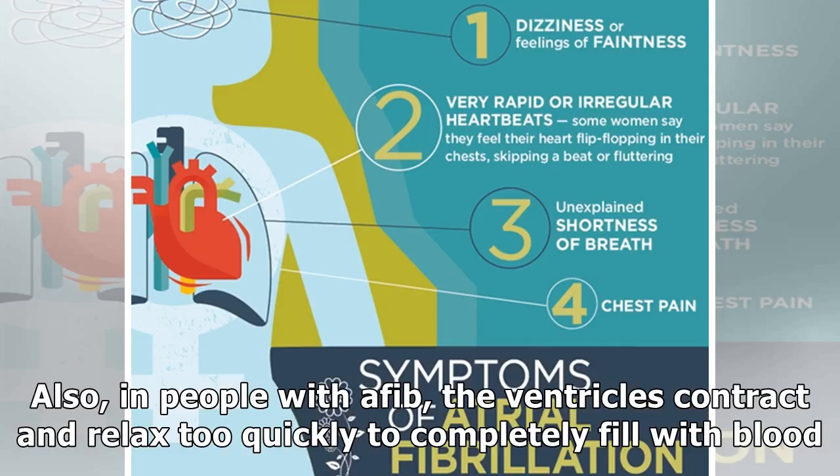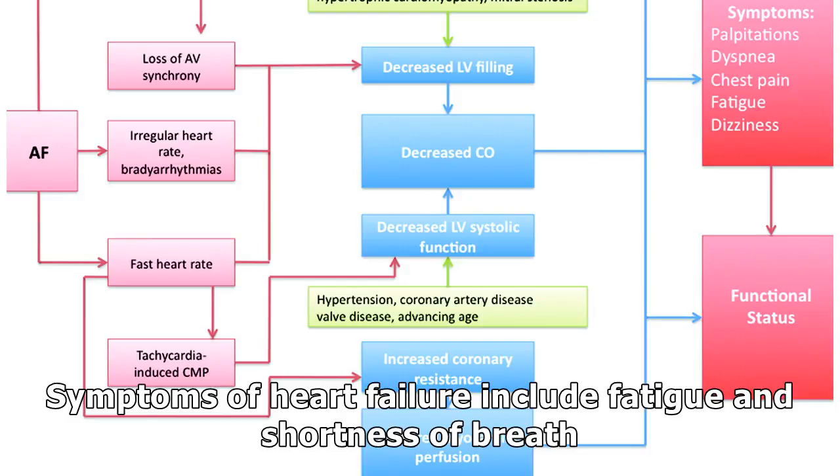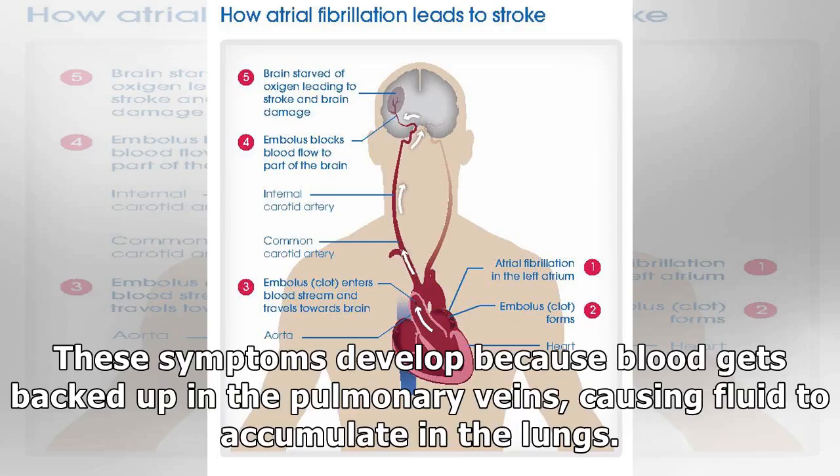Also, in people with A fib, the ventricles contract and relax too quickly to completely fill with blood. As a result, the ventricles don't pump enough blood to meet the body's needs, and blood pressure plummets, ultimately causing heart failure. Symptoms of heart failure include fatigue and shortness of breath. These symptoms develop because blood gets backed up in the pulmonary veins, causing fluid to accumulate in the lungs.